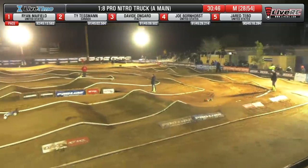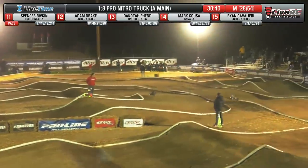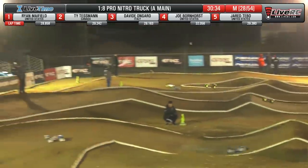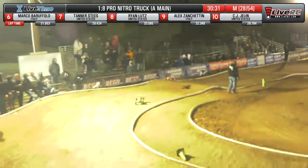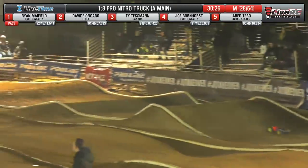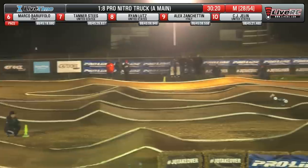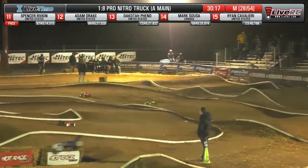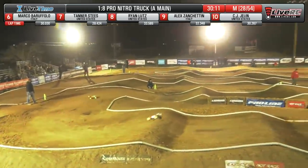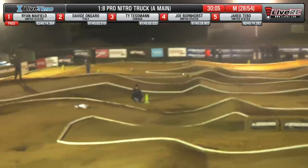14:15 down, 30:45 left to go here in this one. Oh, wow. Phend coming up short. Letting Bornhorst by. So Joe had made up some time. He was only 4 seconds behind Ongaro. Now he's back to 6. Well, Ryan Maifield going to be out front here, coming up on 1/3 of the way through this one. So Maifield, or not Maifield, sorry, Bornhorst still using the wide line, going for the triple, and around the outside.